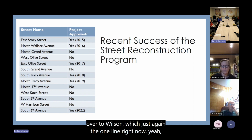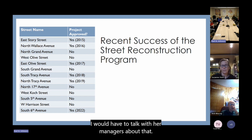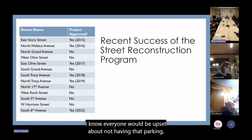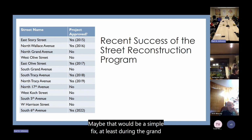Yeah, painting the signs is easy. We can do that. The widening, we'd have to talk with our managers about that. I don't know whether, width wise, it qualifies for removing parking on one side of the street. I know everyone would be upset about not having that parking, but maybe that would be a simple fix, at least during the Grand project, to get the traffic flowing on Wilson again.